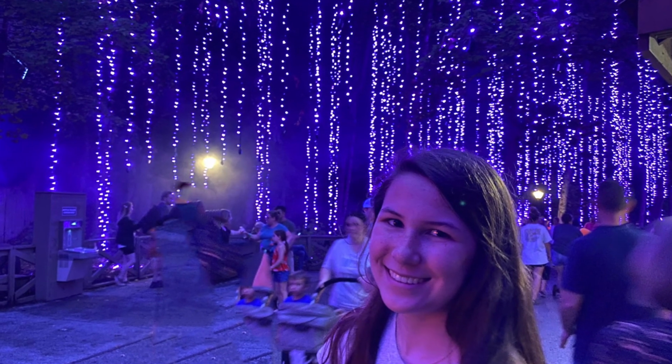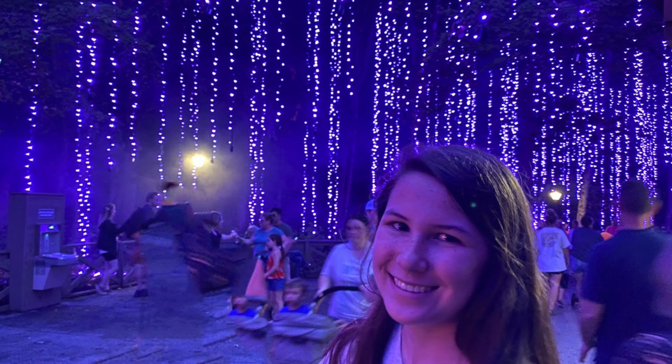Also, when we were in Dollywood, they had these really cool lights, and they lit up purple at night, and they were so cool. I absolutely loved them.